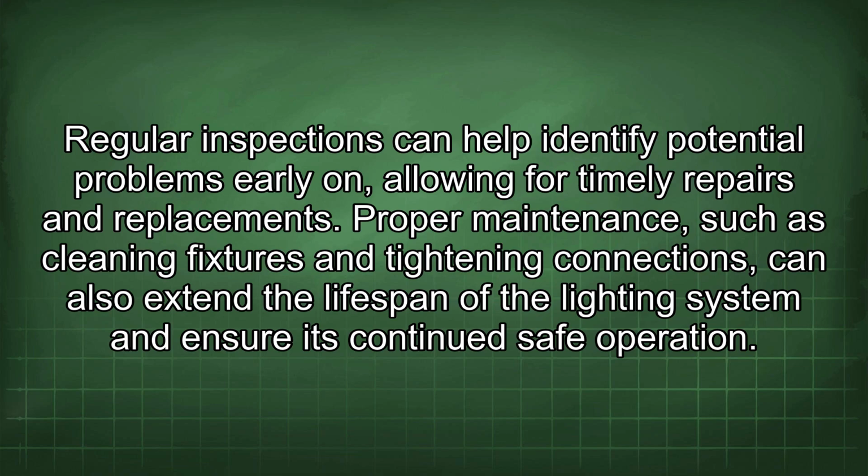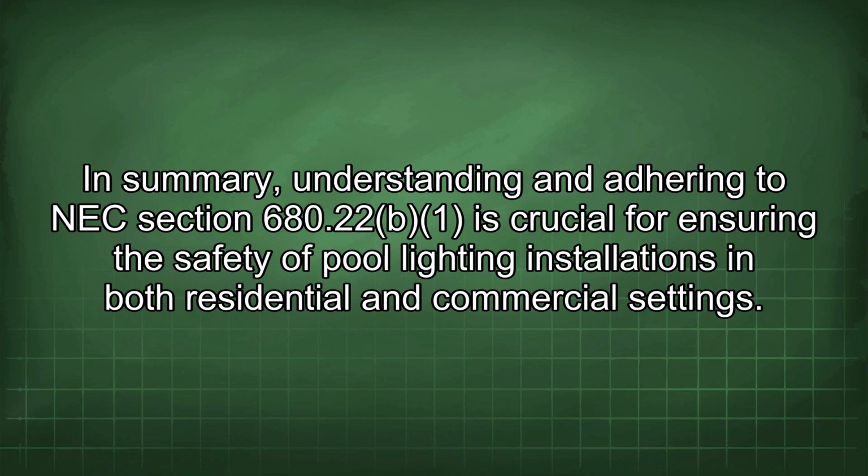Proper maintenance, such as cleaning fixtures and tightening connections, can also extend the lifespan of the lighting system and ensure its continued safe operation. In summary, understanding and adhering to NEC Section 680.22 is crucial for ensuring the safety of pool lighting installations in both residential and commercial settings.